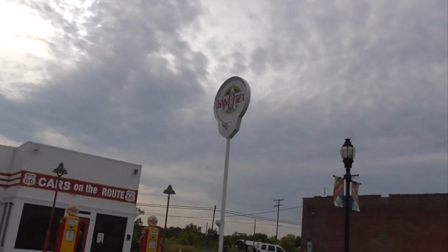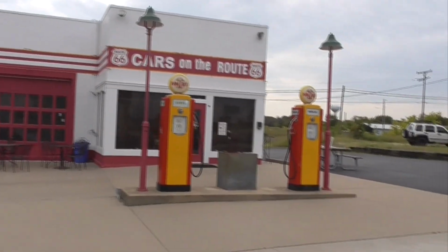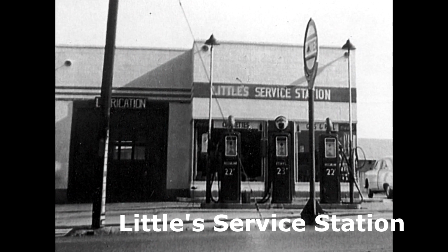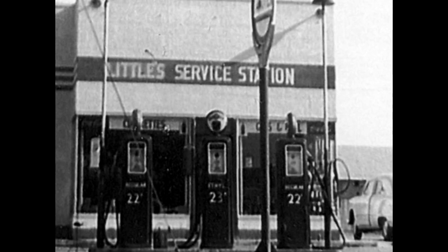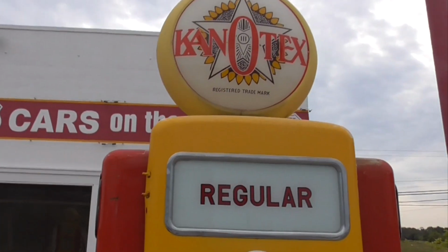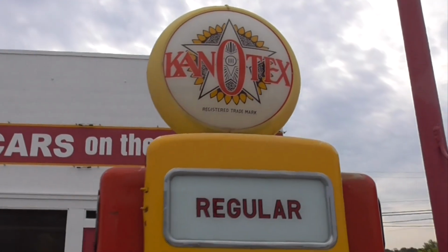Over here, of course, this is our Canotex gas station. Today it's Route 66 Cars on the Route. So Canotex dates back to 1934. This was once called Little's Service Station, and they sold, of course, Canotex. Little sunflower set behind a five-pointed star. Anyway, the company's now defunct, of course.